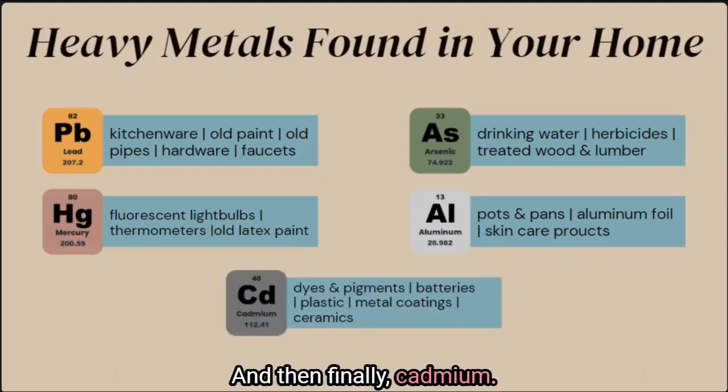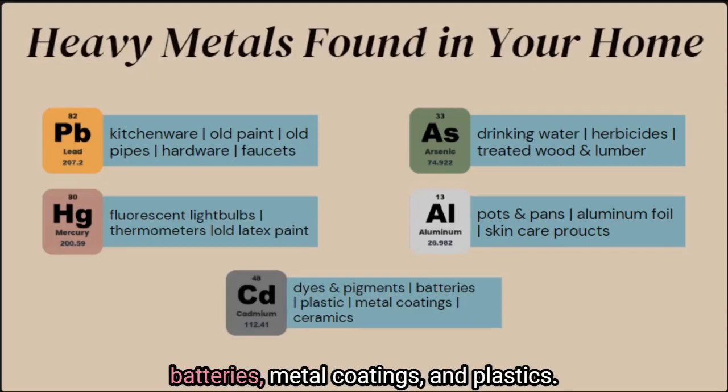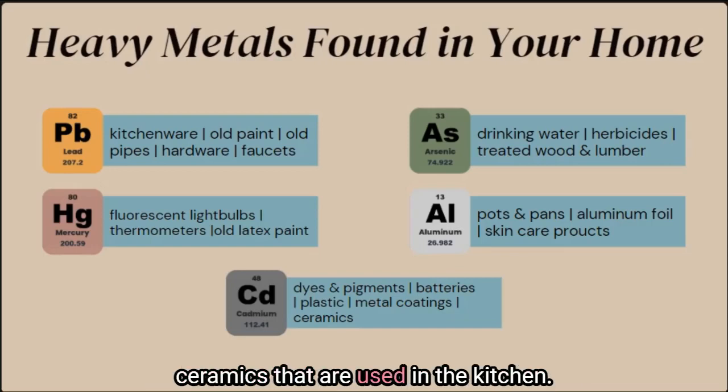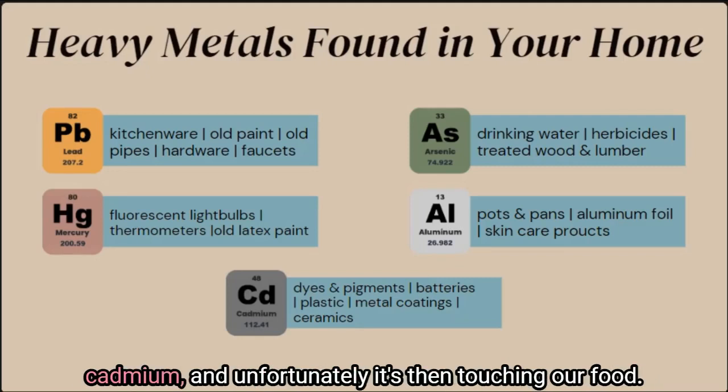And then finally, cadmium. This is common in dyes and pigments. However, it has also been detected in batteries, metal coatings, and plastics. I think the most common source of cadmium is actually in ceramics, especially ceramics that are used in the kitchen. So a dye, glaze, or pigmented ceramic product can contain cadmium, and unfortunately, it's then touching our food.